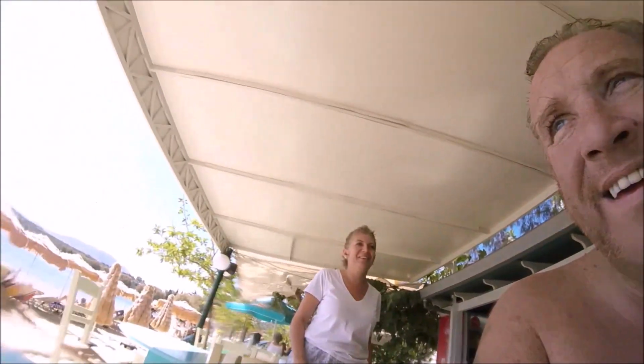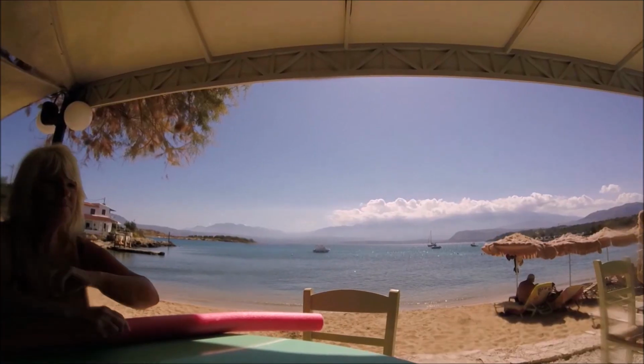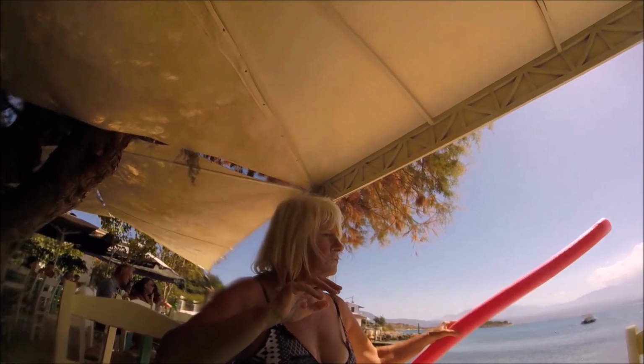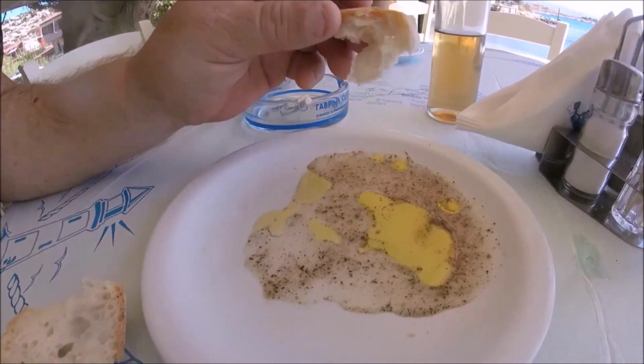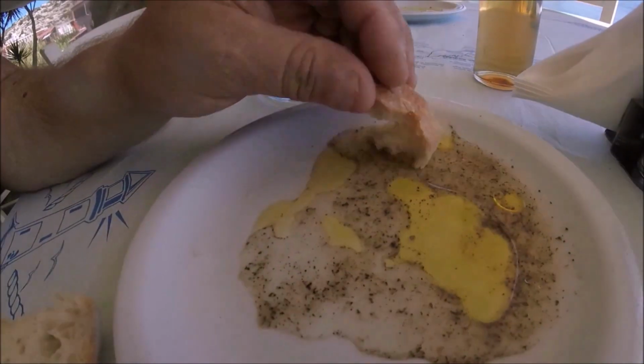Well guys, here we are. We're in the restaurant now, and there's the boat. You had a good time? You got some friends? Yes. Well guys, we've ordered some food, some meatballs. I'm just having my little appetizer, the old vinegar, olive oil, pepper and salt mix with this absolutely gorgeous bread.